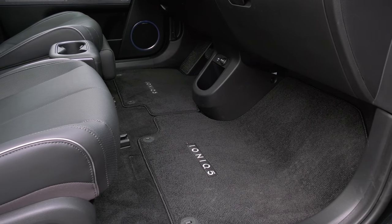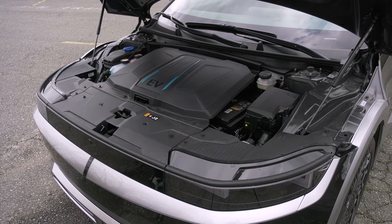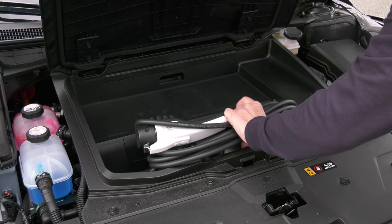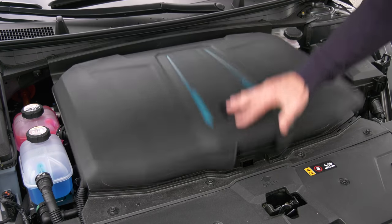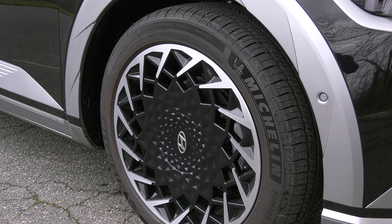Some EVs have generous frunks, others save that space for the cabin. You can guess where I'm going with that here. This is good for a travel charge cord. The Michelin Primacy Tour All Seasons are not specifically low rolling resistance.